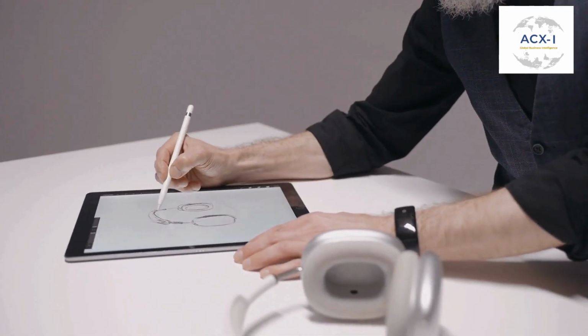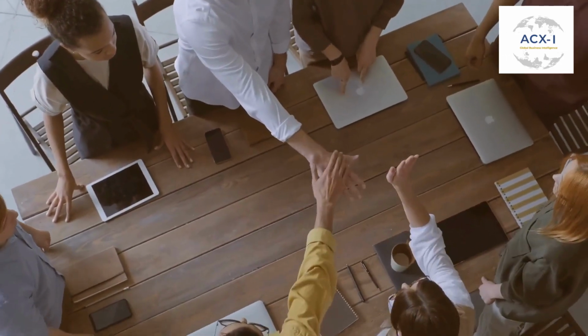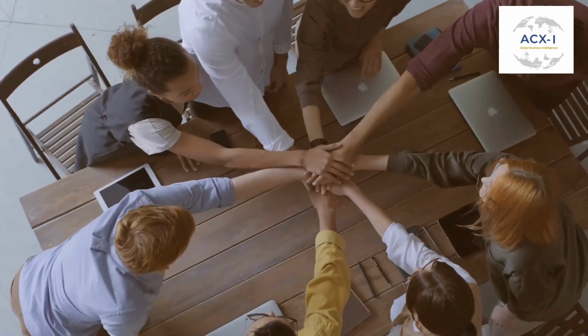Strong UI/UX turns products into experiences users love. For startups, good design increases adoption, retention, and long-term success.